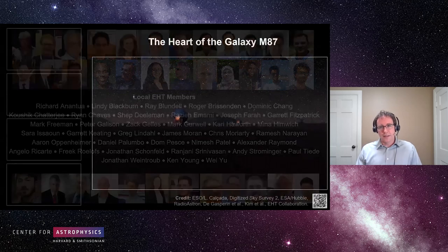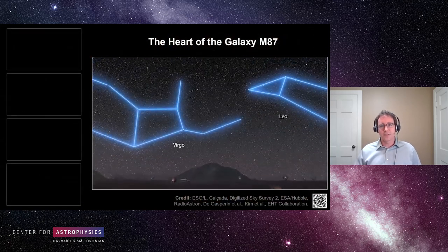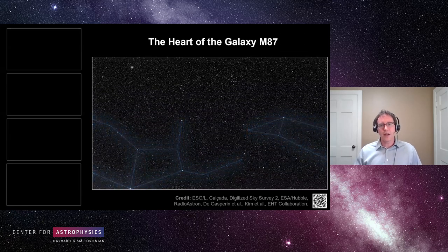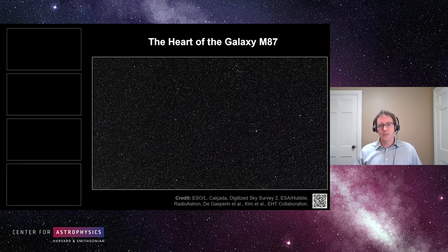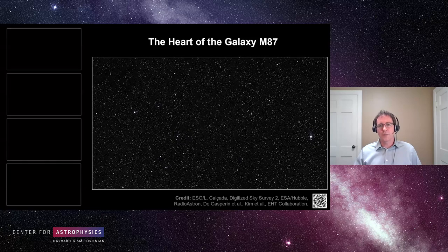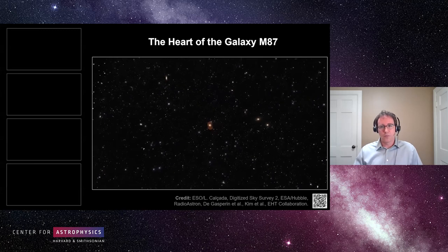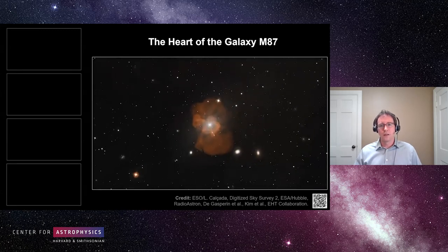So this story really begins with the galaxy. This is a mainstay in astronomy, of course. And the key thing about it is that it's about 55 million light years away. So this means that even with the best optical telescopes we have, such as the Hubble Space Telescope, all we can really resolve is this ball of stars with a faint jet extending away from it.